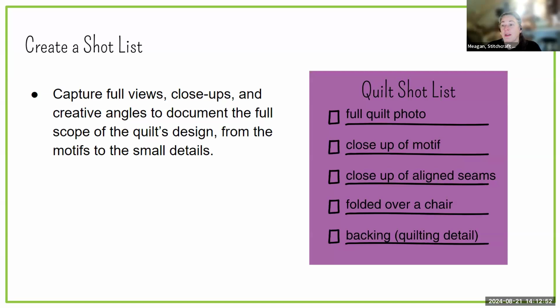So I have the full quilt photo, a close-up of the motif, a close-up showing your aligned seams, and the quilt folded over a chair to show the backing. I want you to take a picture of that because that also gives you a chance to show off the detail of the quilting. If you had some special complementary design applied to your quilt, then you want to be able to show that as well. So the backing can be a great place to showcase. If the backing is a small busy print where that won't show up well, then maybe do that on the front. If there's some negative space, some white space where it'll show up well, I encourage you to include it.